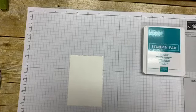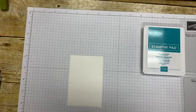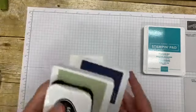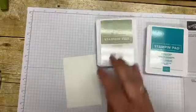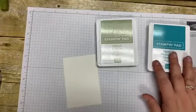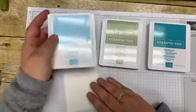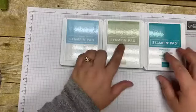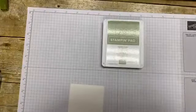Oh, I may have taken the crumb cake away from here, but I will go find it because I am making other cards, and so I've been stealing things. Oh, there's the crumb cake. I have everything I need. So I'm using Bermuda Bay, the crumb cake, and then I use the Balmy Blue. And so we're going to start with the crumb cake to do some watercolor.